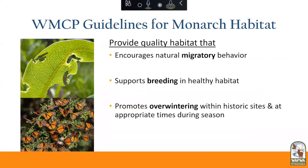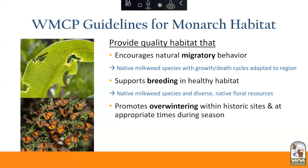Fundamentally, the plan emphasizes providing quality habitat for monarchs that encourages natural migratory behavior through planting milkweed that is deciduous into breeding habitats so that adult monarchs will pursue available resources and move across the landscape. Native milkweed and diverse floral resources support healthy breeding behavior, reduced competition, and less disease transmission. And importantly, when breeding monarchs are fanned out across their range, this allows gene flow between the eastern and western populations, so there is more genetic diversity and a healthier overall migratory population.